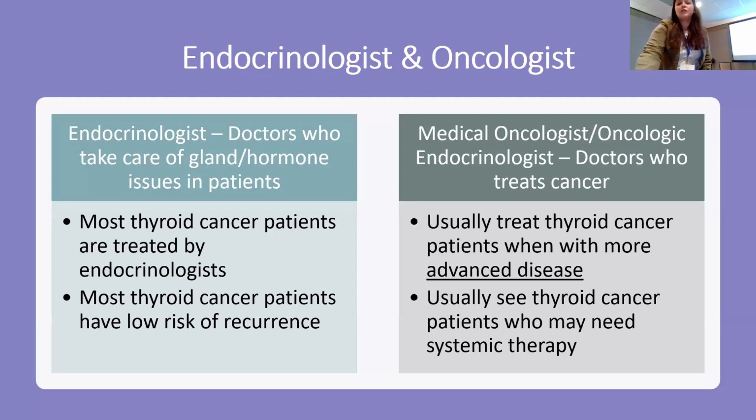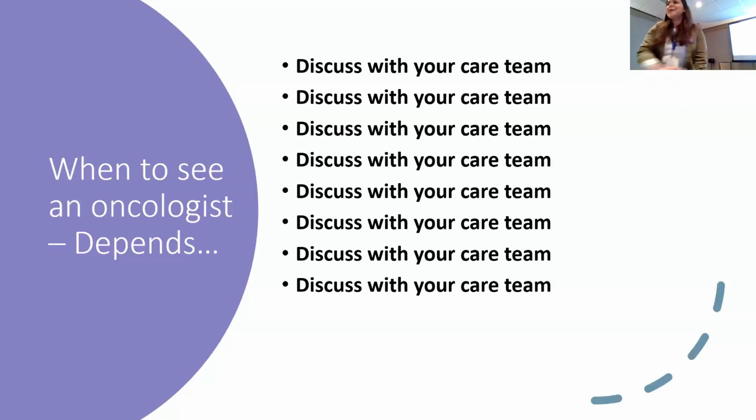So that's when I would recommend consideration of seeing a medical oncologist who has experience with thyroid cancer or an oncologic endocrinologist. And the reason there's a slide saying discuss care team 10 times is because this is going to be totally different depending on where you're at. There's different models at all the major cancer centers, et cetera. So it really is going to depend on where you're at and talking with your endocrinologist, et cetera, okay?